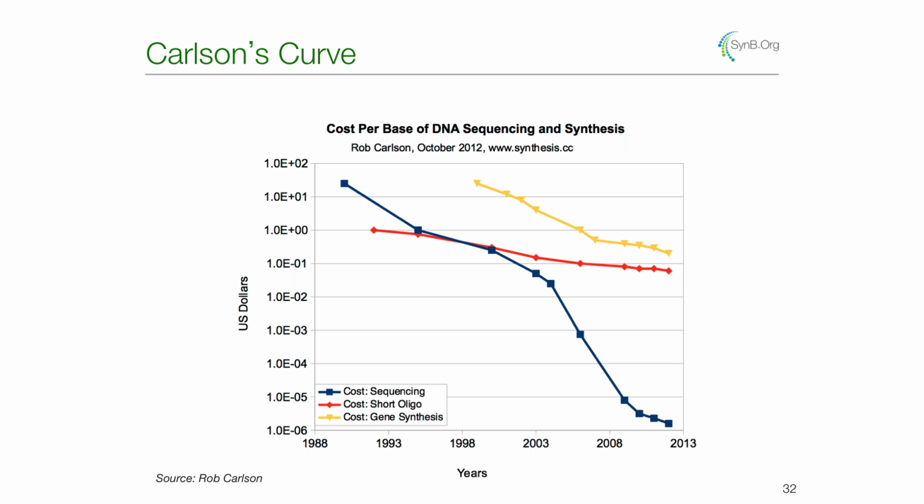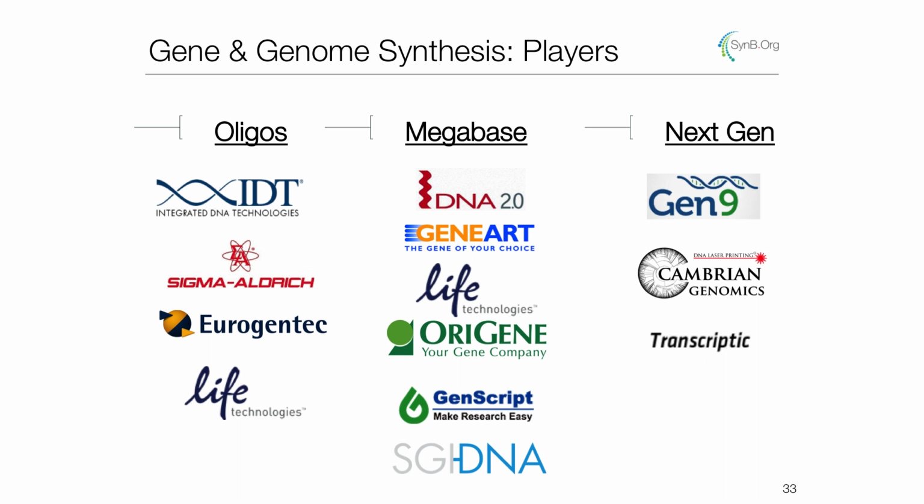Carlson's curve is our equivalent of Moore's law, and Rob Carlson plotted it here on a log scale, the falling cost of sequencing. Now your whole genome could be sequenced for just a few $1,000s, and you can now synthesize an organism for about $1 million. It's halving every 18 months. A bunch of different companies are making different lengths and with different technologies, and some next generation companies at the end there and what they're working on.